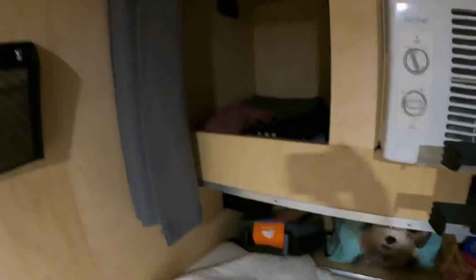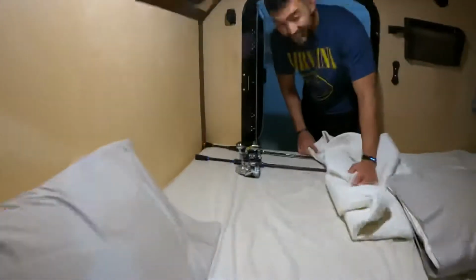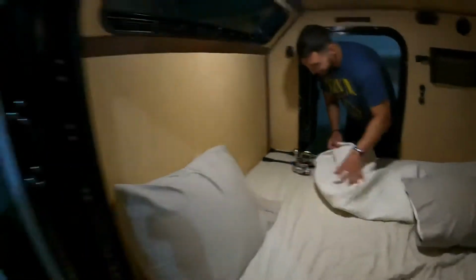In the cubby, his clothes, my clothes, and towels. It's just a one night trip, I mean, two night trip. Let's show my fishing poles. Oh, and his Shimano fishing poles. Very important. And then in here, these storages are really good. We got life jackets and waterproof cases, snorkeling gear, fins, all that in there. And here there's some batteries.